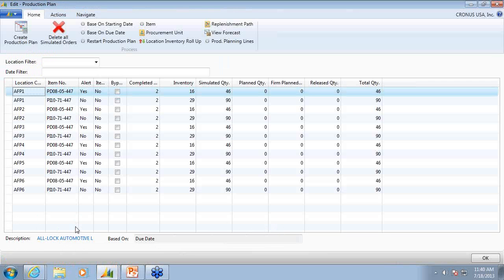Then once I know how I want to make my production and how I want to pull that data together, then I can create those production orders, and now I can see all of the components that I need. So this, again, is how we handle production and pull that information together. Now, we can do production in two different ways. One is by creating the simulated orders that we do right here.